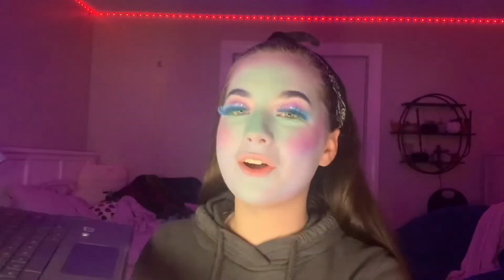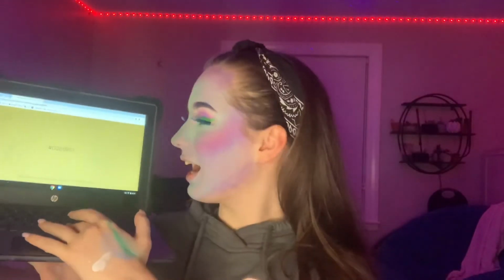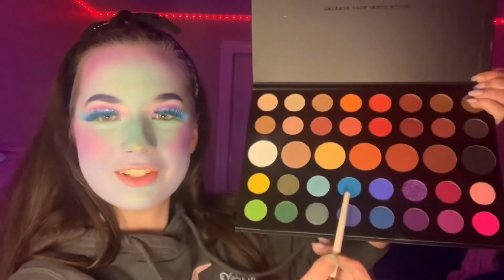So we're gonna do our nose highlight. Our first yellow. I'm just gonna go in with this shade from the Esmeralda 2 palette by Beauty Creations. This gold, because it's the lightest yellow I could find. Now we have our main cheek highlight. I'm gonna use this purple shimmer from, guess it, James Charles.